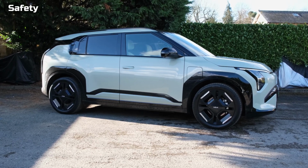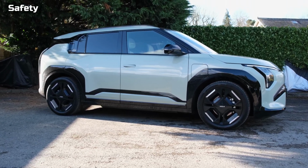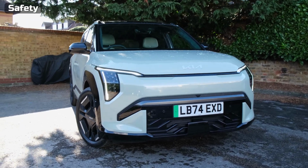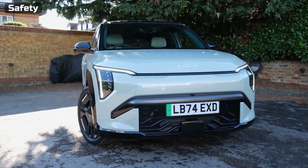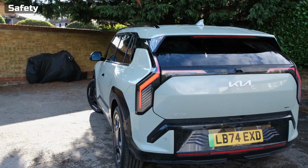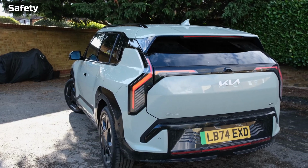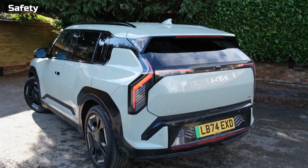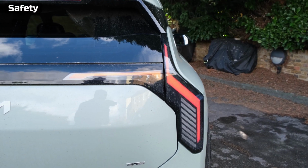So with all that out of the way, what about when it comes to its safety credentials? Well, at the time of filming, it's not been tested by Euro NCAP, so I've got no crash analysis to share with you. However, basing it on my prior experience of looking at the ratings of Kia and Hyundai vehicles, it should actually do pretty well. Now, what I can talk about are the driver assistance systems, and here you've got a whole bunch of them featured as standard across the entire trim range, which is certainly appreciated.